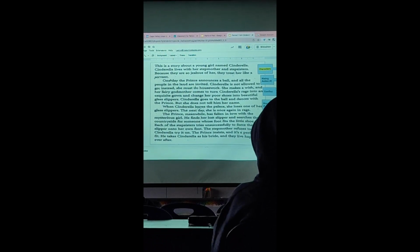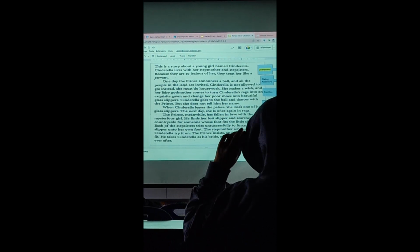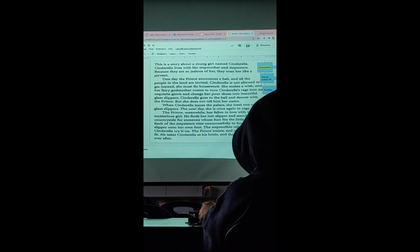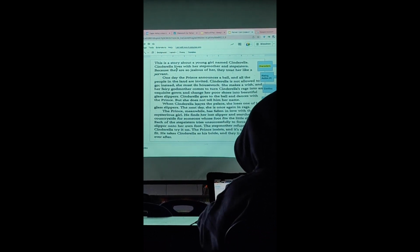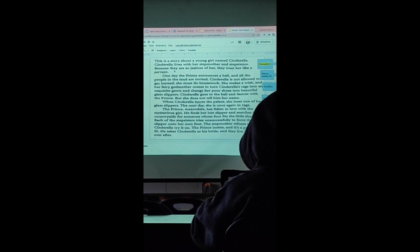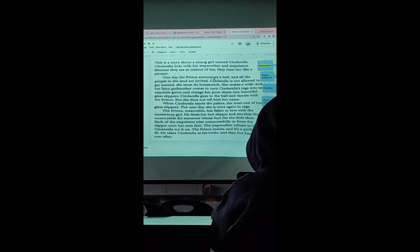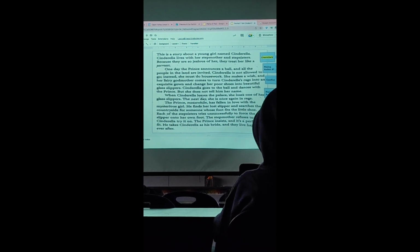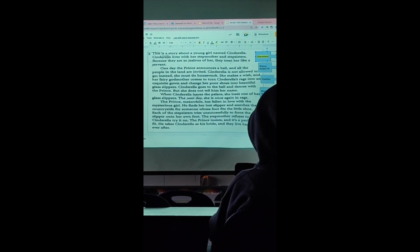Stephen? This is a story about a young girl named Cinderella. Cinderella lives with her stepmother and stepsisters. Because they are so jealous of her, they treat her like a servant. Okay, so do we have anything from here I can label? Yusuf? Characters. Which characters were introduced, Yusuf? Cinderella. Yes, we have Cinderella. Who else?